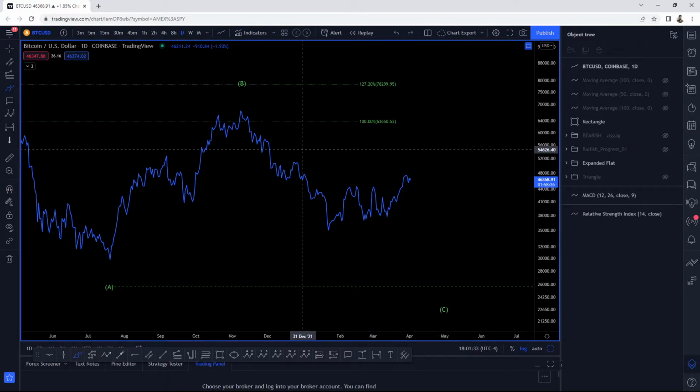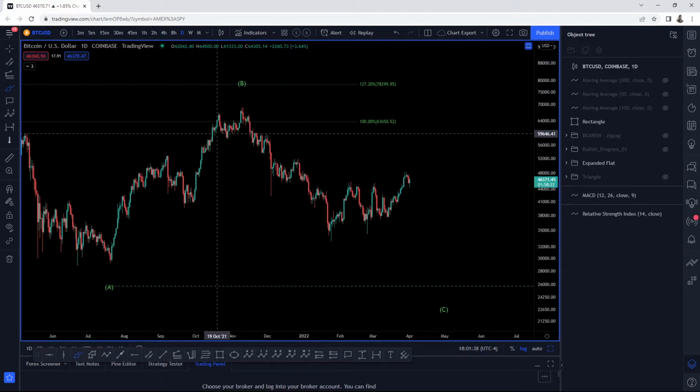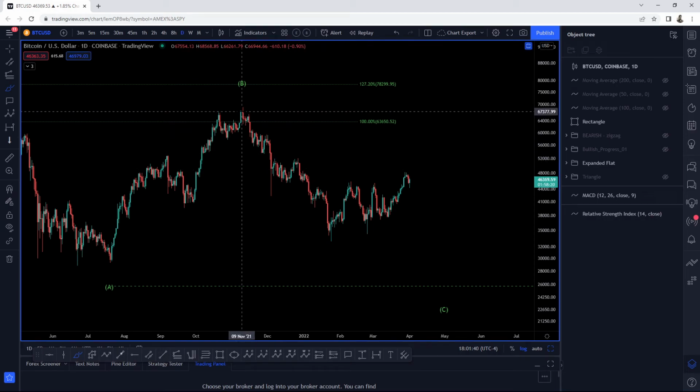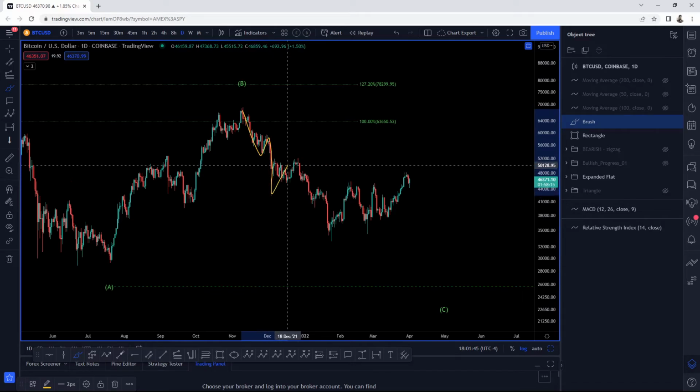Now we can look at this in a different way. There's another way we can look at this, but I don't know if that's going to be valid anyway, because the other way that I'm looking at this is that this is the actual wave 1, 2, 3, 4, and 5.